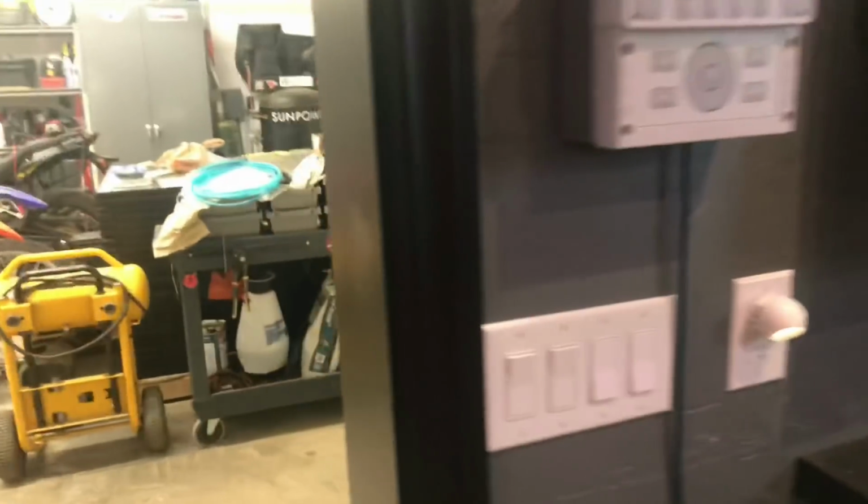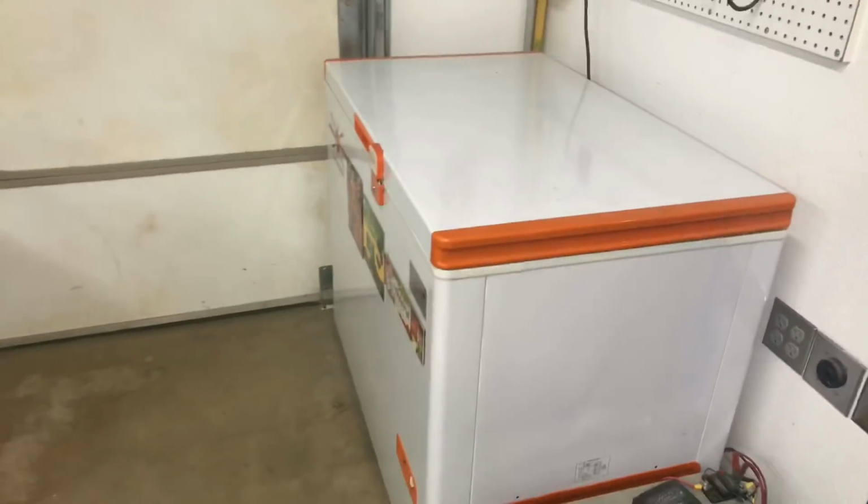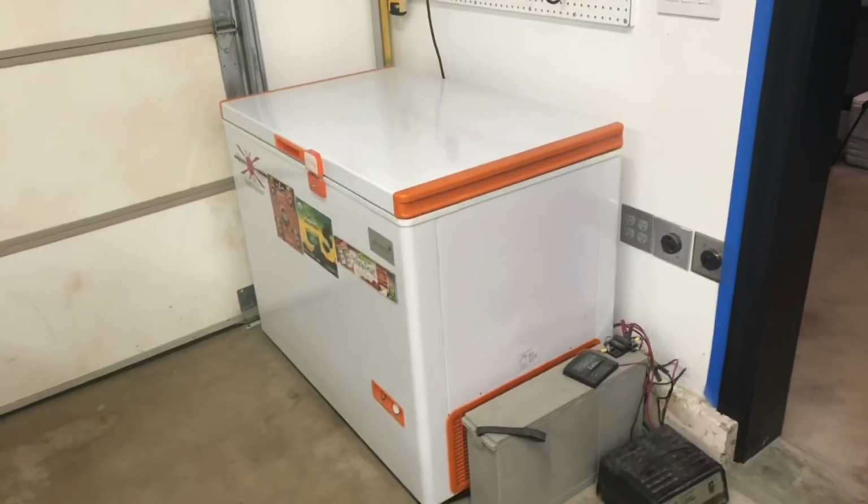But one of the things I want to talk to you guys about, and I still haven't finished this, is that I need to get the panel up on the roof. I'm supposed to be getting some help on that here in the next week.